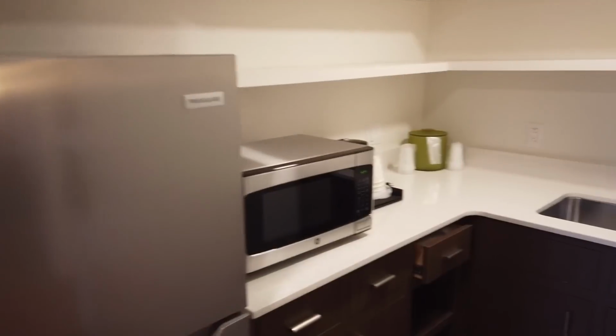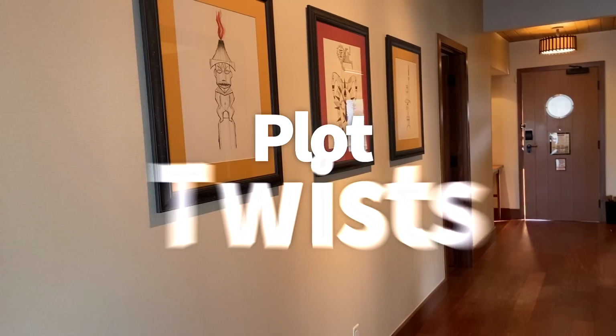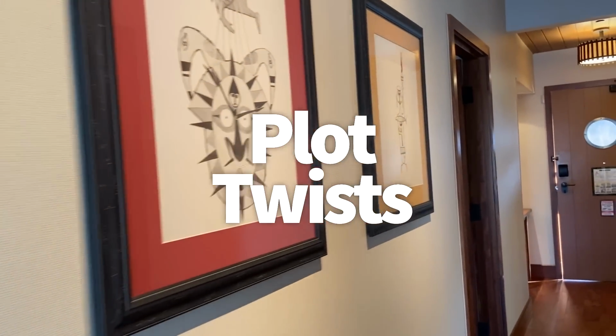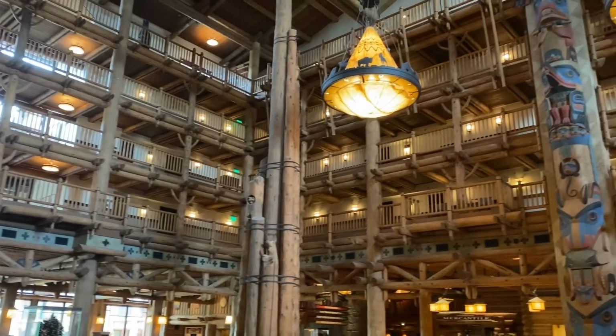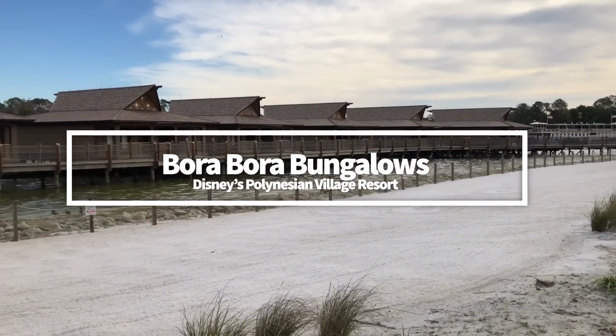Oh yeah, now I promised you controversial stuff, so here comes the major plot twists. One of these rooms was featured on the best hotel rooms video we posted not too long ago, and the other, Disney passes it off as a room you need to pay a whole lot extra for, but the payoff is not so great, so let's see if you know which is which. Alright, we're gonna start with the Bora Bora bungalows at Disney's Polynesian Village Resort.